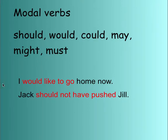So in these sentences here, I would like to go home now. Jack should not have pushed Jill. And so you can see the main verbs are go and pushed, but we've added these extra, what we call modal verbs, to make sense of it. You wouldn't just say I go home now, or Jack pushed Jill. You could say that, but these extra modal verbs that we add on to those change the meaning and make it a bit more specific in terms of what we want to say.